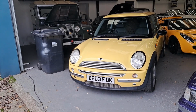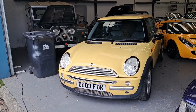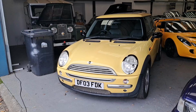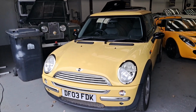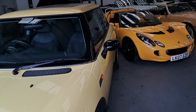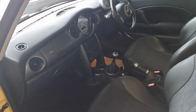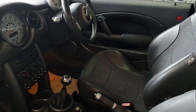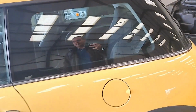Almost the same money as the Minor, is this 2003 R50 Mini Cooper, £2,000 to £3,000. 47,000 miles, half leather interior, panoramic roof. Very typical colour of the early 2000s, this yellow. It does look very clean in here, I must say. These do have much more following than they used to, these R50 Minis. There's quite a few still around, actually.